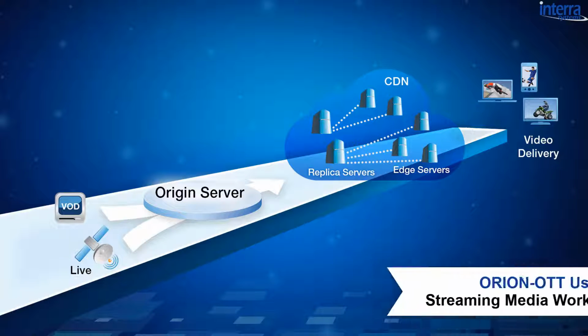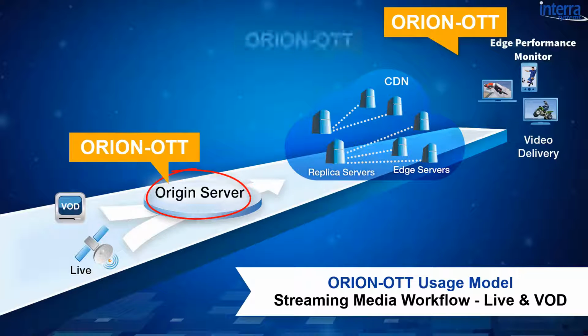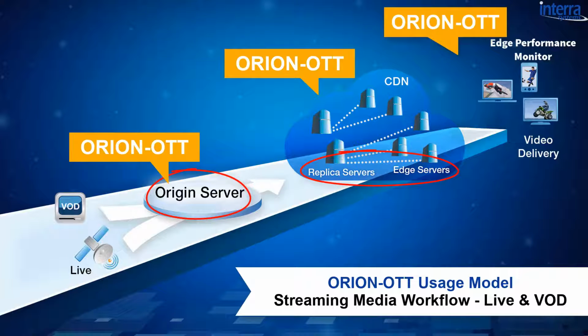You can deploy ORION-OTT at various monitoring touchpoints in an OTT workflow. These touchpoints are the origin server, edge cache servers in a CDN, and edge of the network. ORION-OTT majorly performs all the media integrity checks at origin server. At this level, the monitoring probes are connected to an origin server over a LAN. Therefore, at this point, network performance monitoring is not crucial.